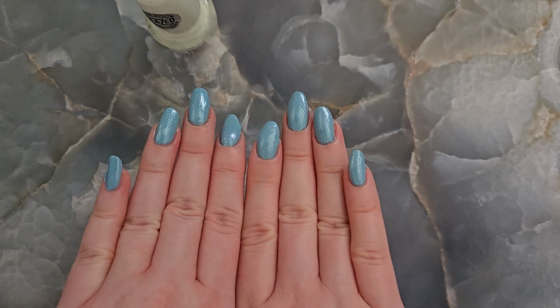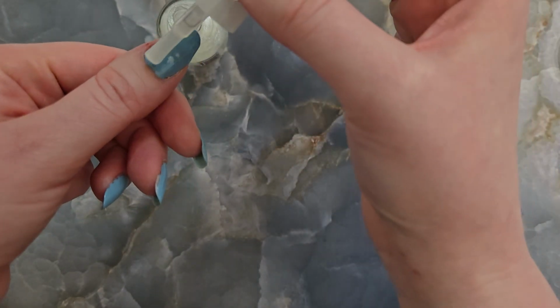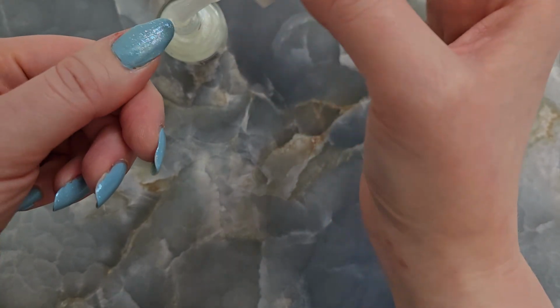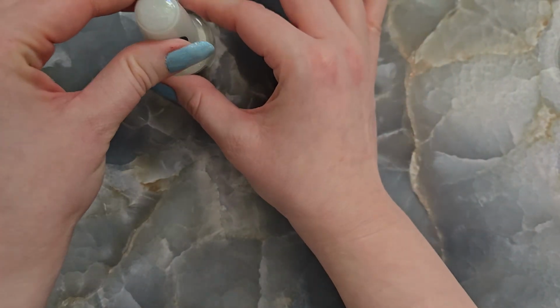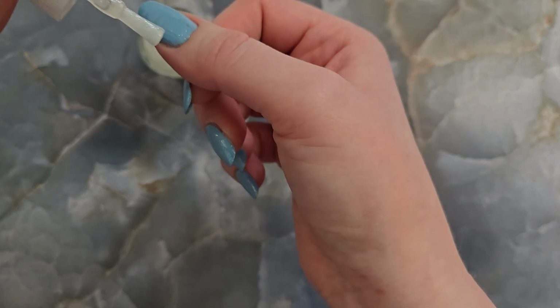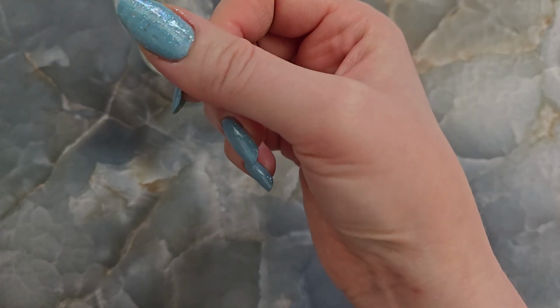Oh, so pretty. Okay, let's do the thumbs. And my thumbs have lots of ridges. They have for as long as I can remember. They just grow with ridges. This one's not as bad. The other one is definitely the more ridgy one. Not that that's awful, but see the ridges? They're just there, and they can make nail polish kind of funky at times, and it's fine. I've kind of gotten used to it.